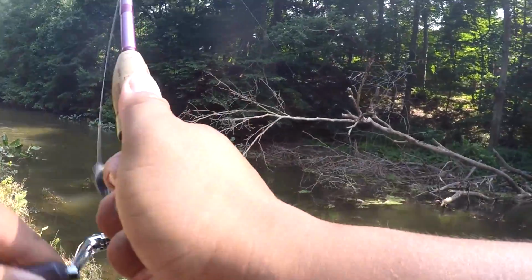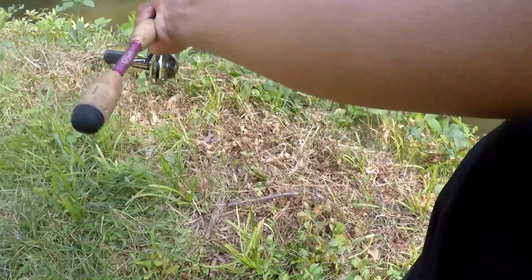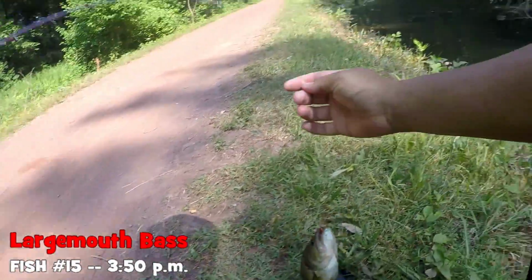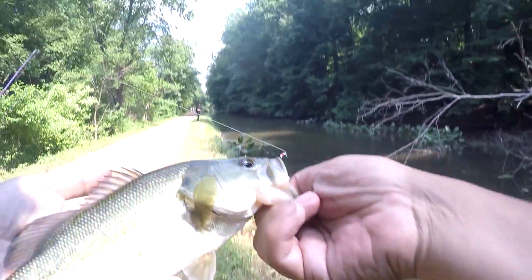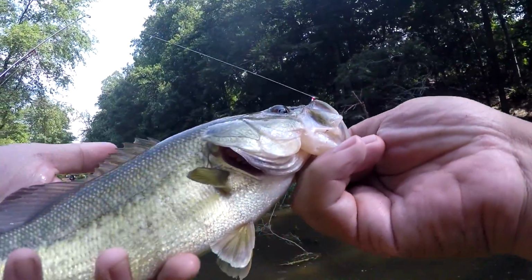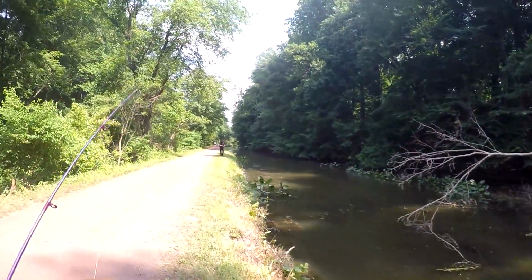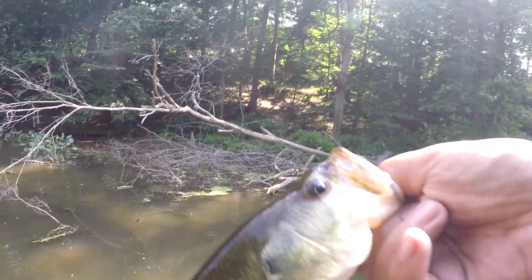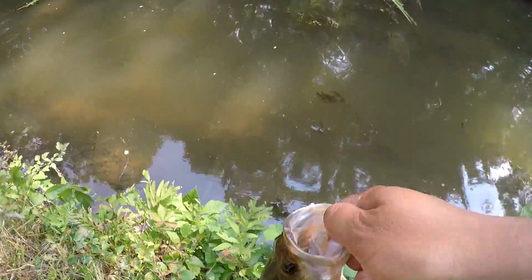Oh, fish on. Oh, hell yeah. This is going to be the last fish of the day for me. But there you go. Healthy little largemouth bass right next to that tree, as you guys saw, right? Textbook bite. Yeah, the last fish for me today, folks. It's about time to call it a day. Let's release this fella right over here.